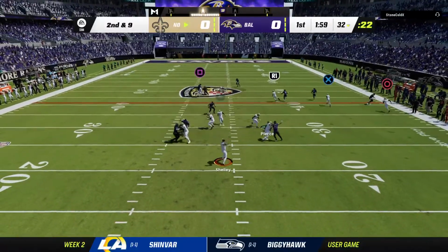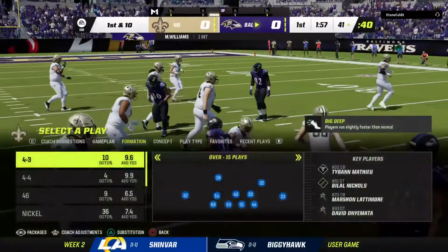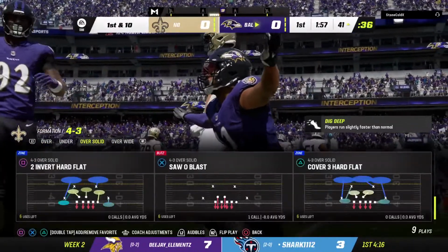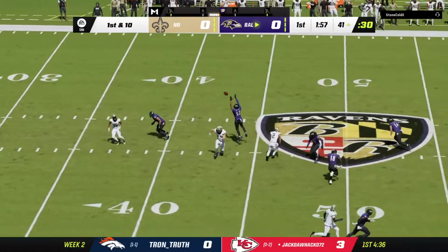Looking to throw on 2nd down. Shelley. That's into a crowd and intercepted. Picked off by Marcus Williams. And the Ravens are going to take possession of the football. So problems with errant passing continuing. Remember, he threw 2 picks in the loss last week and now another here in this first quarter.